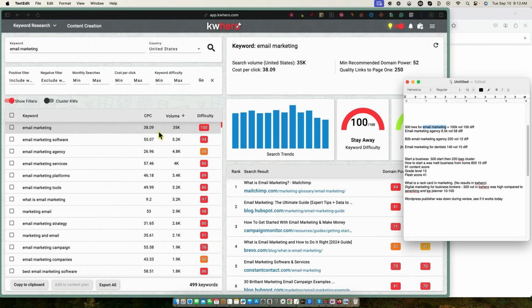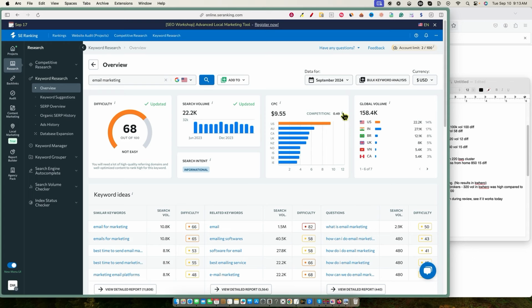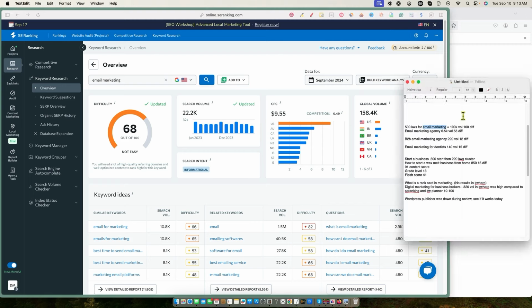I believe it was 100K volume, and it was 100 difficulty, but the volume itself has dropped down to 35,000 right there. And I would have to go and look at my other keyword research tool to see how close this is to other tools. But I do know that I wrote that down versus, well, let's just go ahead and do that real quick. Okay, so email marketing in SE Ranking is 22,000. So we're a lot closer.